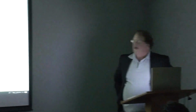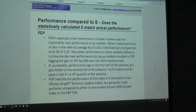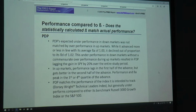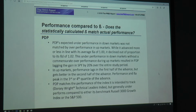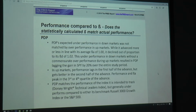And that's what happened with PDP, which uses Dorsey Wright's point and figure methodology to calculate relative strength. It lags in the first part of the advance when RSP is doing better. It leads in the second part of the advance when RSP is doing worse. So how many people think that if they knew that, they would probably buy RSP at the beginning of an advance and then swap when RSP starts to lag? That's a way to use smart beta that they don't tell you about, but technical analysis can help you pull that by taking a look at relative strength, relative performance, and the breadth indicators. Okay?